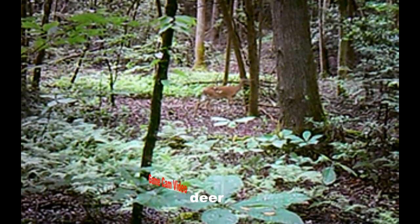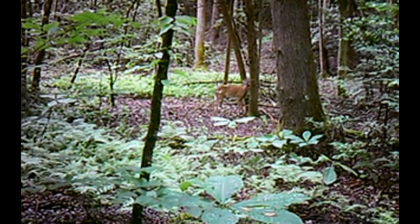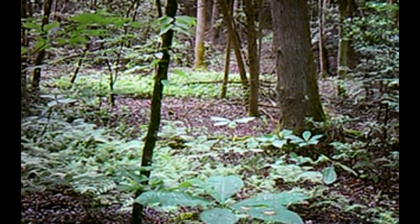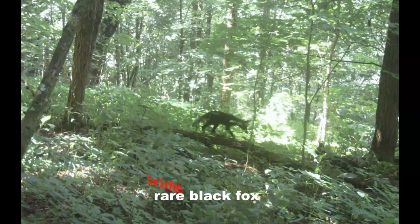After returning home, Thomas reviews the images and videos from the game cameras. Game cameras can be very useful tools in the effort to document Bigfoot. Not only are they used in the hopes of capturing an image of Bigfoot, but they also provide information about other animals living in the area as well.